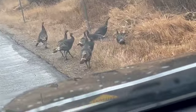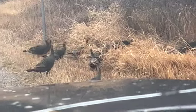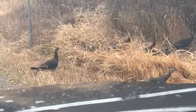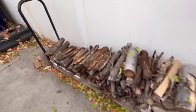I don't think there's any toms in here unless there's a young one or two. But it was neat. I actually flipped around to see these because we drove by them and they had stopped traffic, and I had to flip around just to get a good close-up of these because that's a unique experience for me. I don't see a lot of these. Other parts of the country, I think people have a lot of them. But anyway, let's get back to the video.